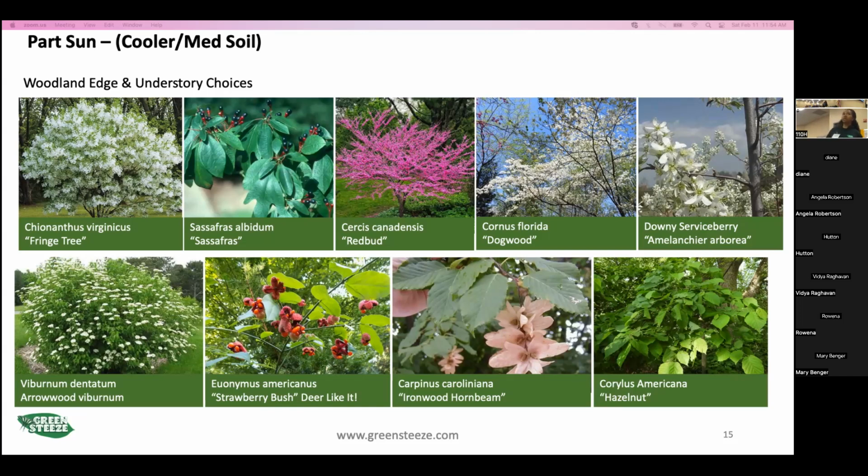So speaking of deer browsing, the strawberry bush we really like because it's just gorgeous, but the deer also really like it. So if you have a property that has a lot of deer coming in, it's all on how you look at it. It's habitat. They were here first. If you're okay with them eating it, then fine, but you might want to protect that plant.